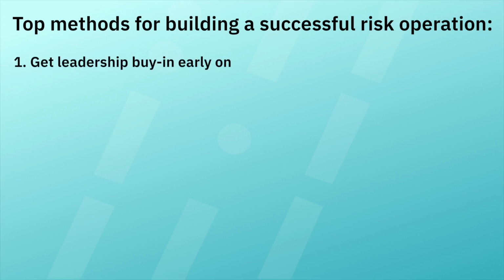1. Get leadership buy-in early on. True, constructive cross-departmental collaboration doesn't just happen. It needs to be set and instilled from the top. Make sure the risk team has support from the get-go and that all teams are encouraged to cooperate.